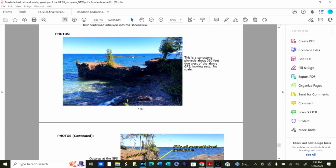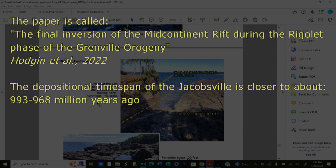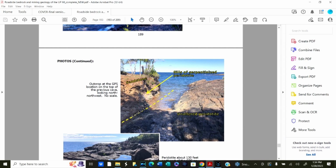Now, you also go to Little Presque Isle, other places. You see what we think is the Jacobsville, which is also Precambrian, but it's Neoproterozoic. We think about 980 to 950 million years old. There was a paper that came out early last year that tried to lock it down and put it in that time frame, although it could be younger. Now, here we see unaltered peridotite. For a long time, basically, there was an argument which is older, the Jacobsville or this. And I've studied both of these, and I actually tried to date this last year. We didn't get any zircons or baddeleyite out of it. And others have tried this too, and no one's been able to successfully do this. I might try again, but anyway, I digress.